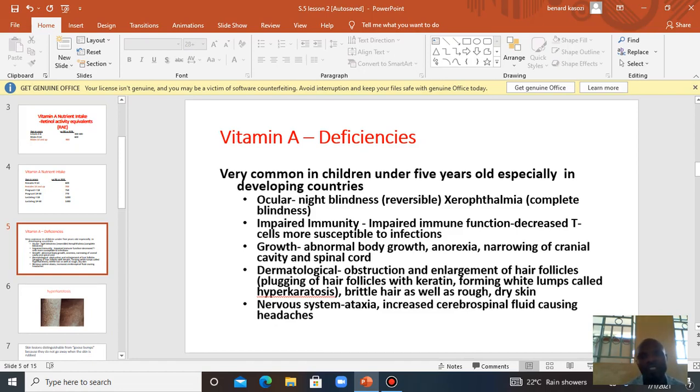One of the deficiencies is night blindness, ocular, but this is reversible in infants. If it is not treated, the cornea will become rough, and then keratinization will come in, that is cracking of the cornea, and then xerophthalmia will happen. That is complete blindness, and it becomes irreversible. So the moment you start identifying someone or yourself not seeing at night, you need to handle it very fast before it goes into xerophthalmia.